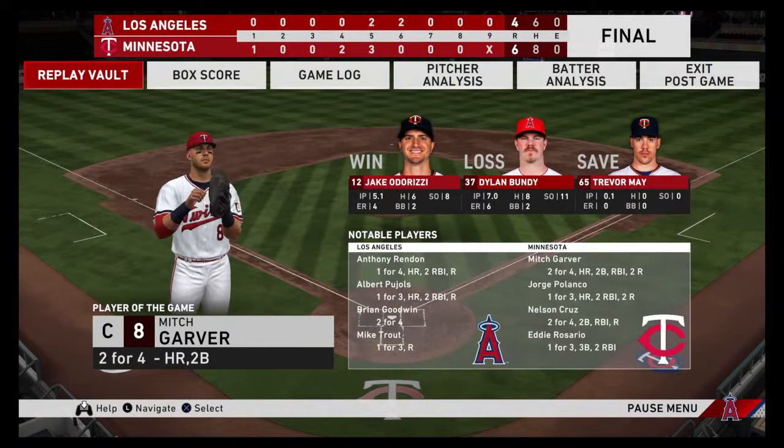The final line score for our ball game tonight. For the victorious Twins, 6 runs, 8 hits, no errors. They left 3 men on base. For the Angels, 4 runs on 6 hits, no errors. They left 4 men on base.